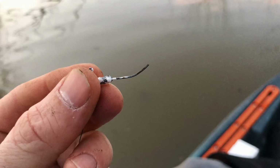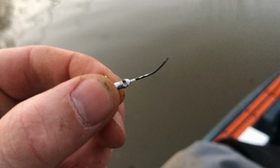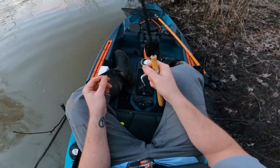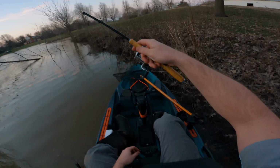Oh my gosh, he bent and snapped the hook. There was nothing I could do there. I've only got about 15 feet of line and he was all the way at the end of the spool. I don't even know what to say. I'm so disappointed right now. I've lost fish before, but that one right there hurts.